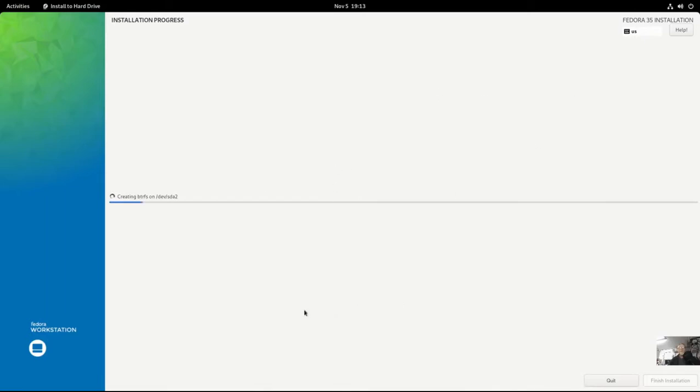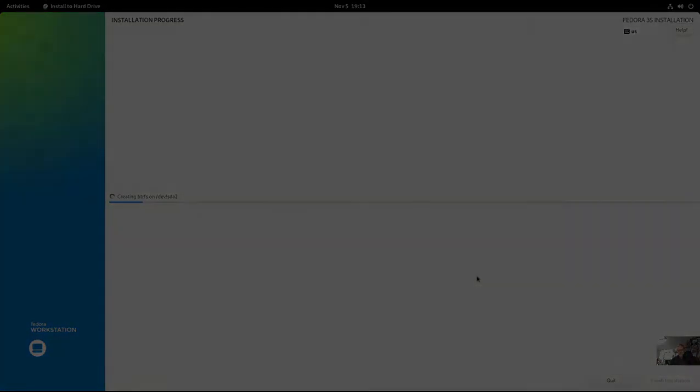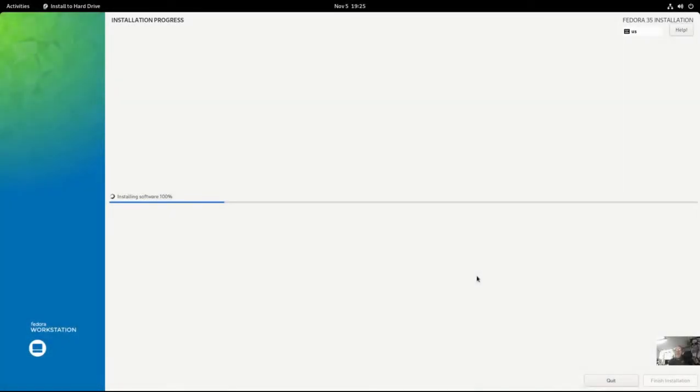Pause the recording. Don't know how long it's going to take. This install is taking a very long time to do. Much longer than a Manjaro install in the same configuration. And I'm sitting here looking at it. Installing software says 100%, and the progress line has only gone about a quarter of the way across.